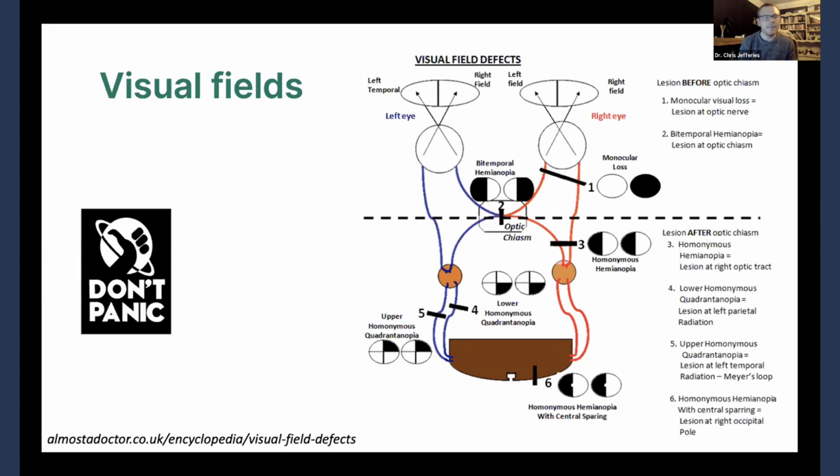If you have a problem behind the optic chiasm, one of the most common ones is a homonymous hemianopia, which is a common visual field deficit in a stroke, then you lose half the visual field, but on the same side. And you can see that illustrated in the diagram. And then it gets a bit more complicated. You can get quadrantanopias if you damage different radiations, either in the parietal lobe or the temporal lobe. And I'm not going to go into that in a lot of detail. There's more information on the Almost a Doctor website if you're interested. And lastly, if you have a problem with the occipital lobe, for example a posterior circulation stroke, then you also get a homonymous hemianopia, but you might have macular sparing of the central aspect of the visual field.